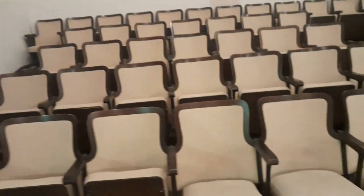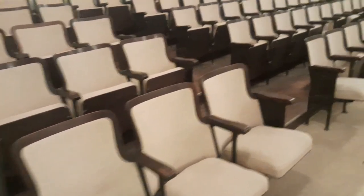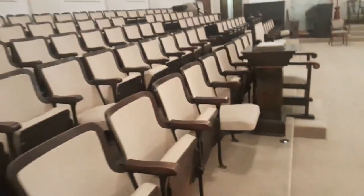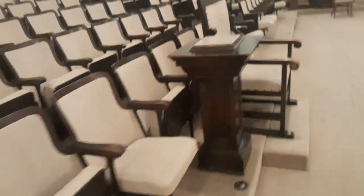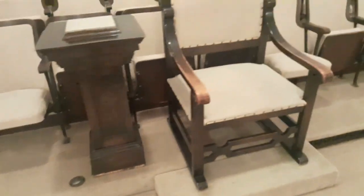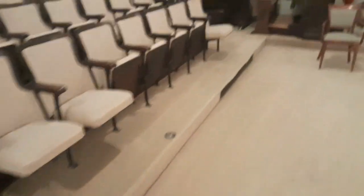These are the original chairs she was telling me. She's giving me a tour here that they installed here. I don't see any Masonic logos on them. I'm looking down the sides of them as we're going through here. Eastern Star meets here also, which is why you see this chair here in the north. And they got a nice organ.